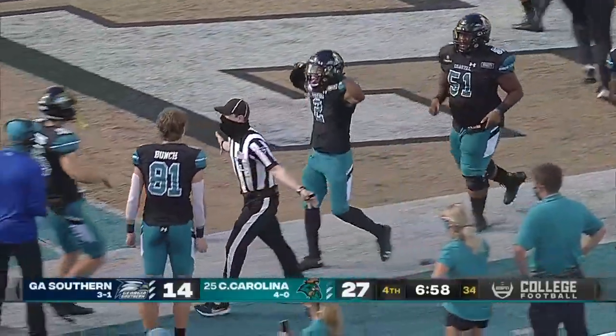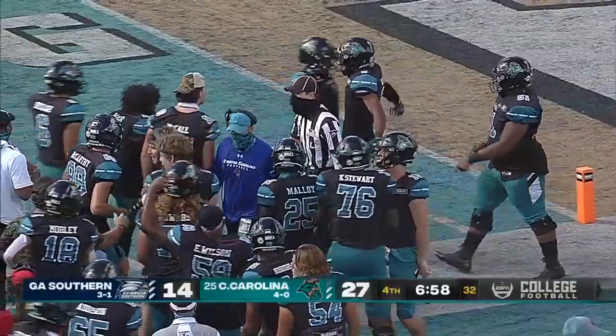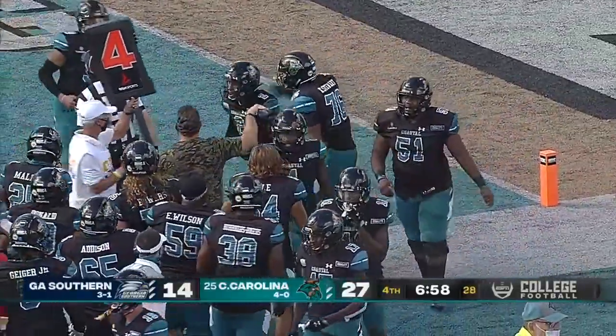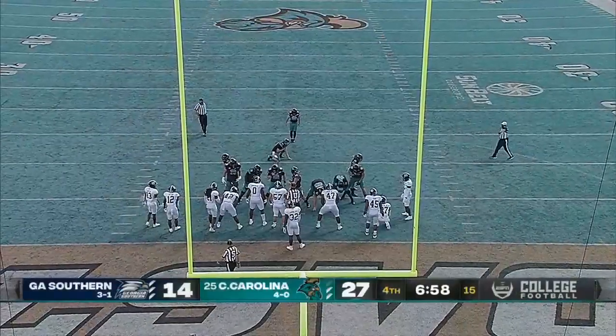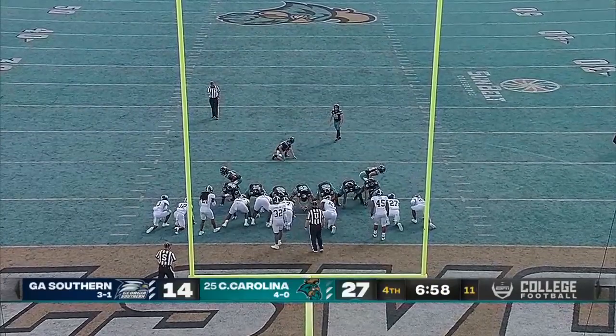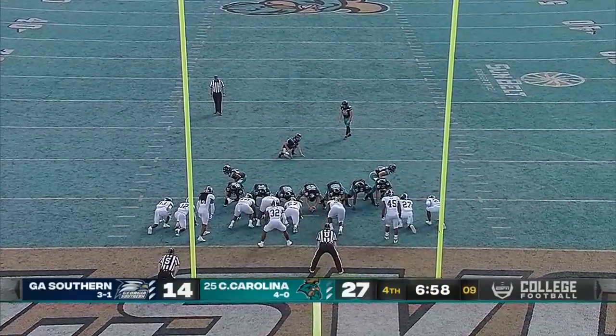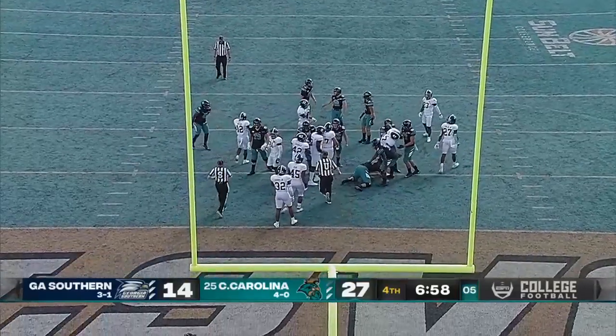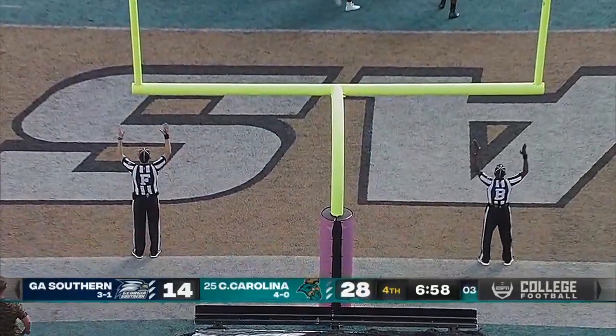So C.J. Marable has got to be saying, man, it's just tough sledding for me. All of a sudden, you bring in Shamari Jones, a couple big runs, and now you hand it to Reese White. Second touchdown this season for Reese White. Here's Biscardi. Knocks through that extra point.